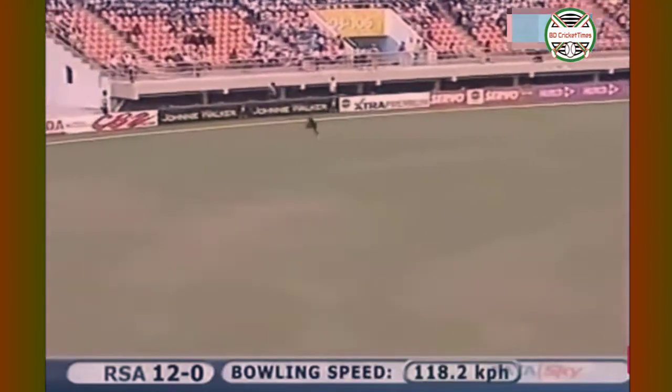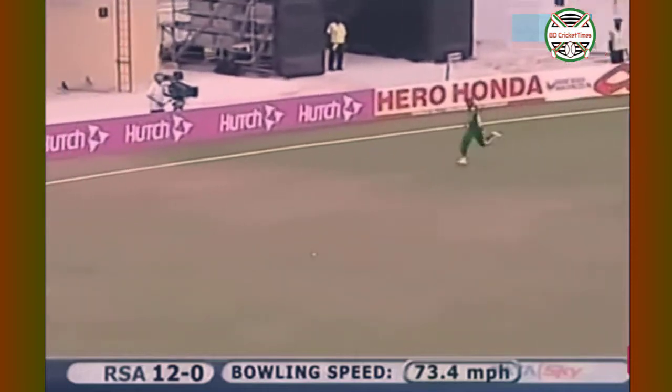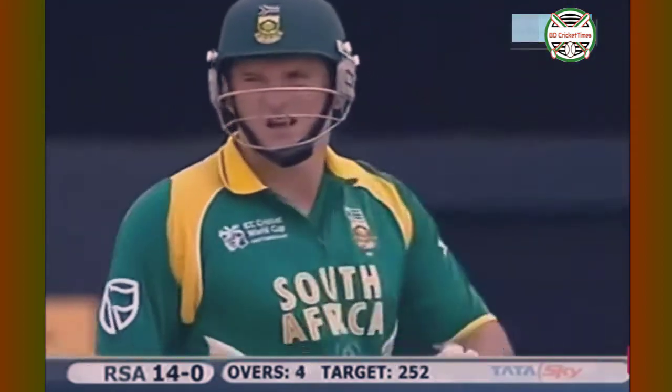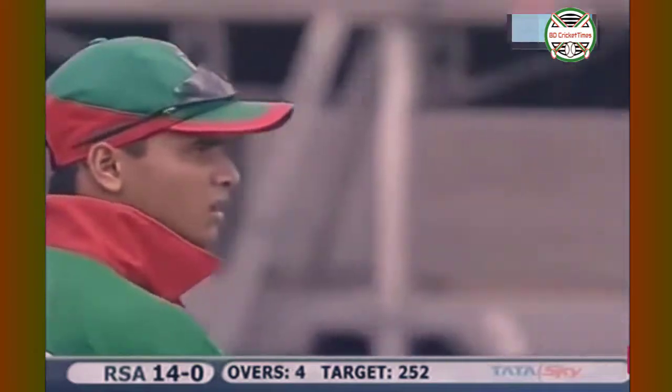Terrific shot. That should race across the outfield, although it will be hauled in. Just, only just. And only ran 2. Couldn't hear the call, says Sir Graham Smith.